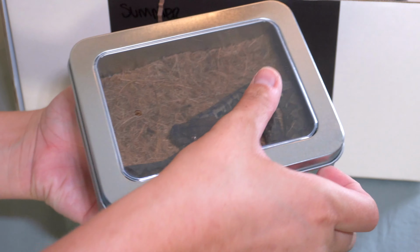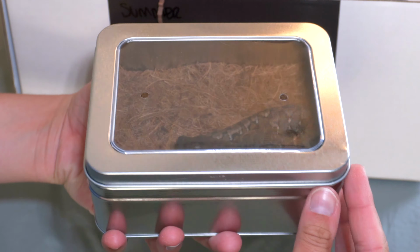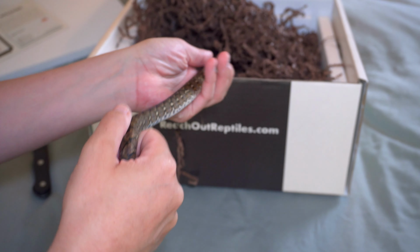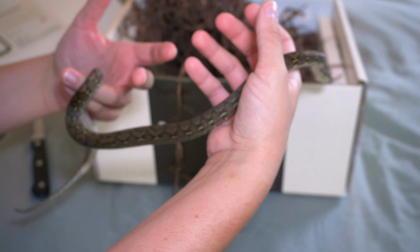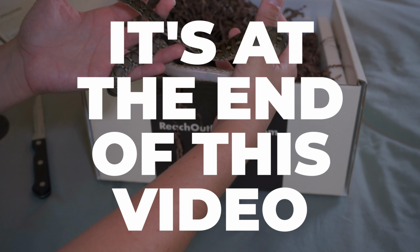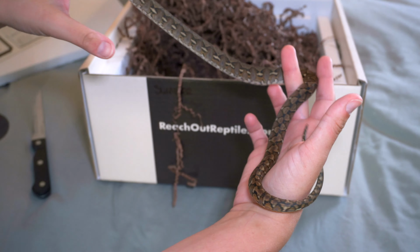So Garrett told me ahead of time that she was in shed. So she's probably not as bright and vibrant as she should be. Whoa, okay, a little scared. That's okay. That's okay. That's okay. Okay, so I'm just gonna calm her down just a little bit. Let her get comfortable. She's been through a lot. So I will for sure do an update in a couple of days, maybe a week or so after she sheds. But she is the goat line, like I mentioned.